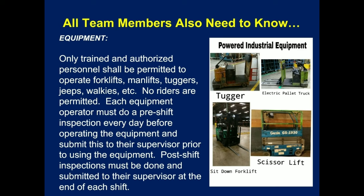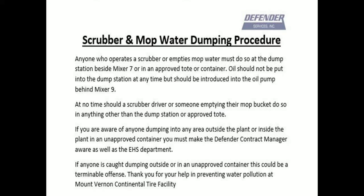Equipment. Only trained and authorized personnel should be permitted to operate forklifts, man lifts, tuggers, jeeps, walkies, etc. No riders are permitted. Each equipment operator must do a pre-shift inspection every day before operating the equipment and submit this to their supervisor prior to using the equipment. Post-shift inspections must be done and submitted to their supervisor at the end of each shift.